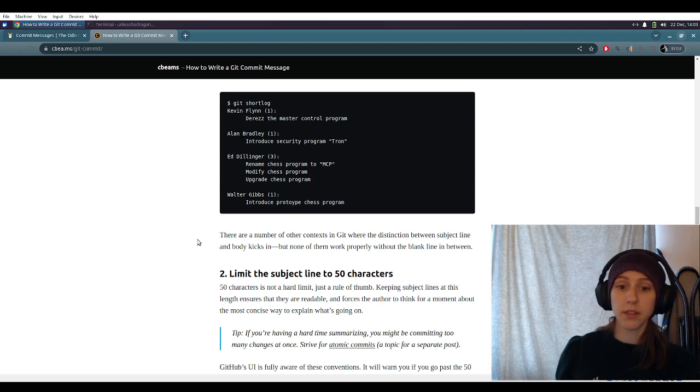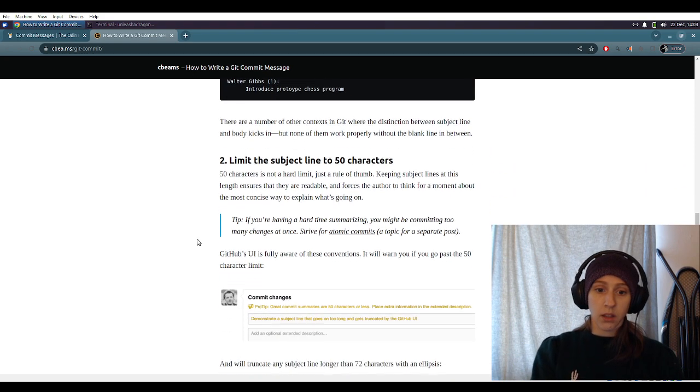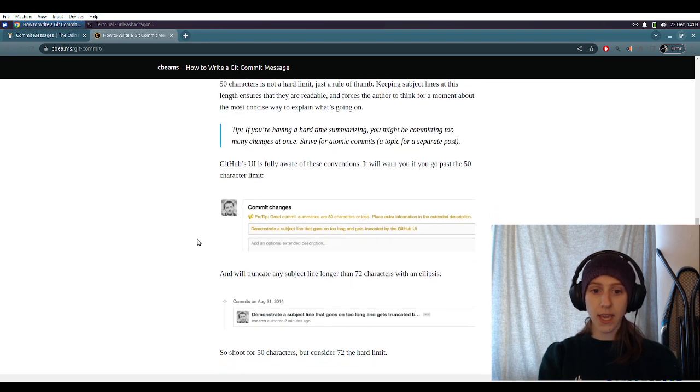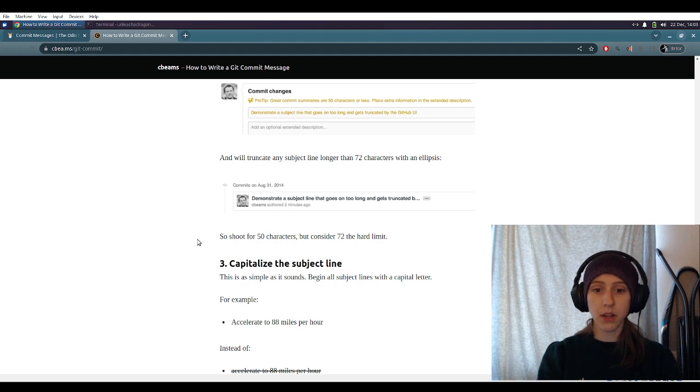Limit to 50 characters. It's not a hard limit, just a rule of thumb, so that makes sense. You don't want it too long. It should be a single line, like a single sentence. Git is also aware of this convention, so it'll warn you if you go past the character limit, and will truncate any subject line longer than 72 with an ellipsis. That's great. So shoot for 50 characters, but consider 72 the hard limit. Capitalize the subject line. As simple as it sounds, begin all subject lines with a capital letter.